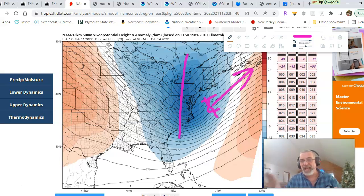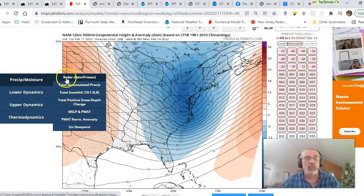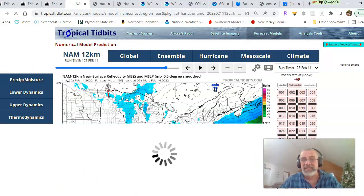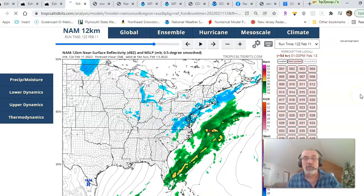The moisture from that is not really going to be a player here. It's really more about the upper trough swinging through. And there's a little trough that's right behind it in the western lakes, and that's really preventing this from becoming more like the storm, say, of January 28th, 29th. So in weather patterns, things rhyme, but they don't always rhyme exactly. And this is one of those cases where it doesn't rhyme exactly.